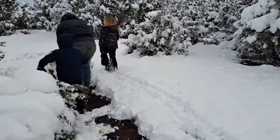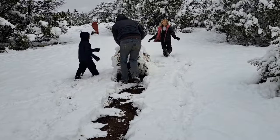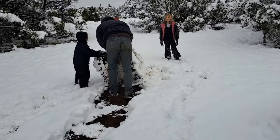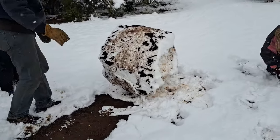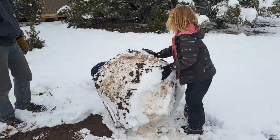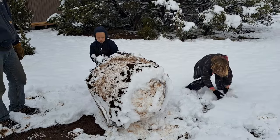These two kids love when it snows. They spend a lot of time out here building stuff. Let's make it even bigger! Wow, look at that! A lot of snow, put it on the lunch box. So it's all clean.